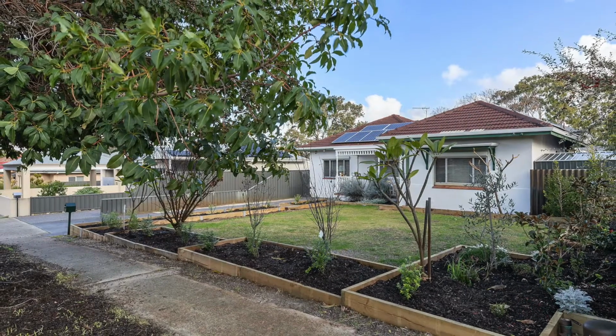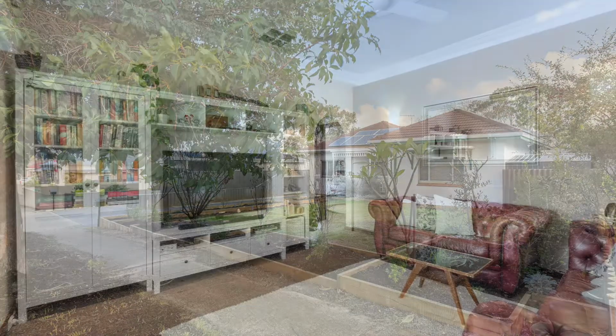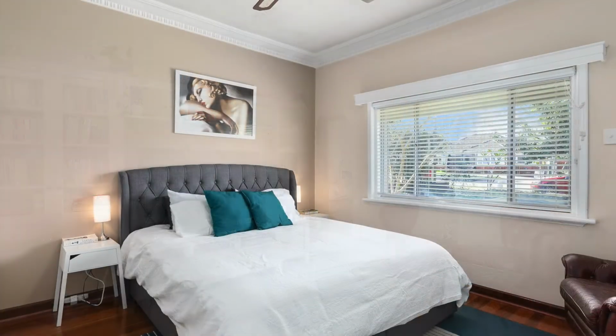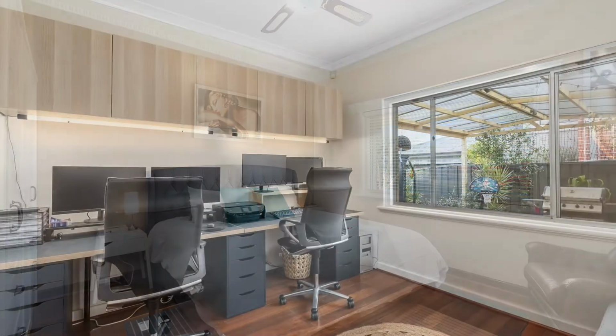It's Nat Hoy from Red Fox Property Group, and shortly I'm going to show you through 183 Shaftesbury Ave in Bedford. The top three things that I love about this home. Number one would have to be room sizes. All the bedrooms are big, and you've got a fourth bedroom or second living room option.